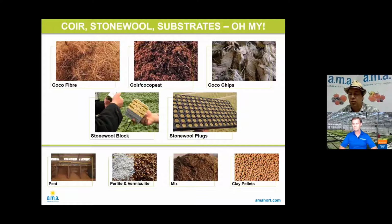So you really need a durable product that's not going to break down. You still want to keep your air as much as you can in those substrates, so you don't want the substrate itself breaking down into smaller particles. That's why these things are being used: they have a longer life cycle within the duration of the crop and are more even.